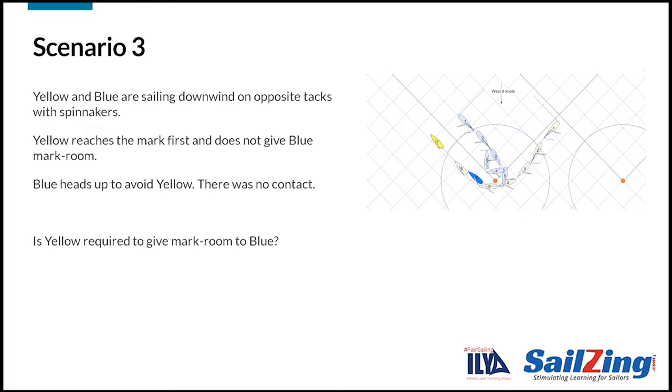Here's example 3. Yellow and blue are sailing downwind on opposite tacks with spinnakers. Yellow reaches the mark first and does not give blue mark room. Blue heads up to avoid yellow. There was no contact. Is yellow required to give mark room to blue?